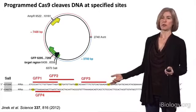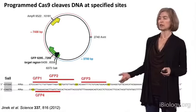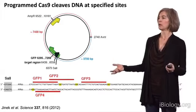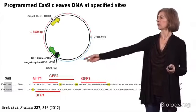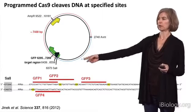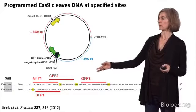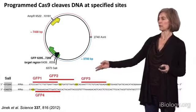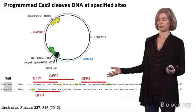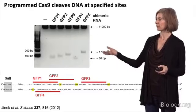And the experiment was then to take that plasmid, that circular DNA molecule, and incubate it with two different restriction or cutting enzymes, one called SalI, which cuts the DNA upstream at the far end of the DNA in this picture in the gray box, and the second site being directed by the RNA-guided Cas9 at these different sites shown in red. Very simple experiment. We did this incubation reaction with plasmid DNA, and this is the result.